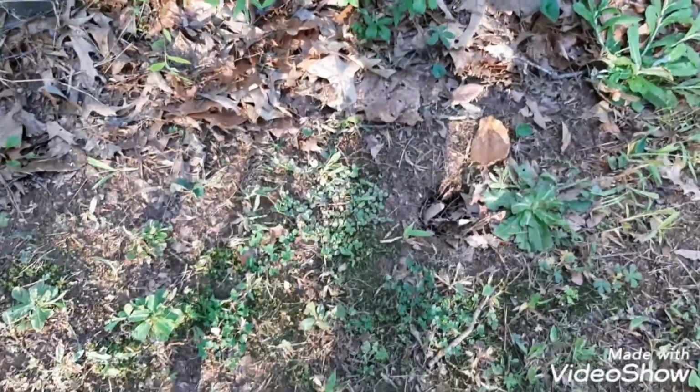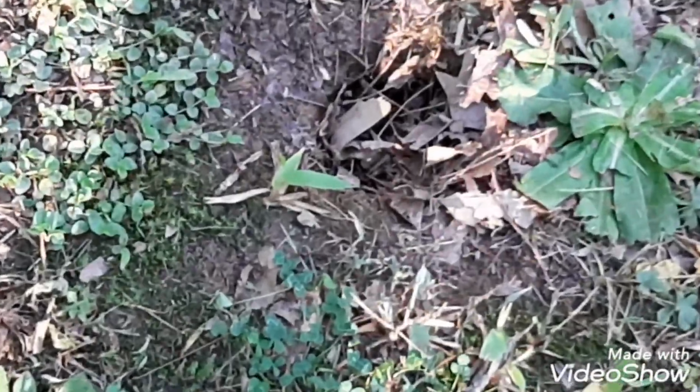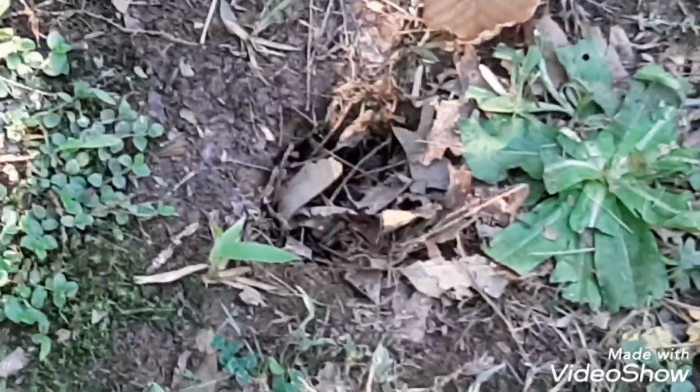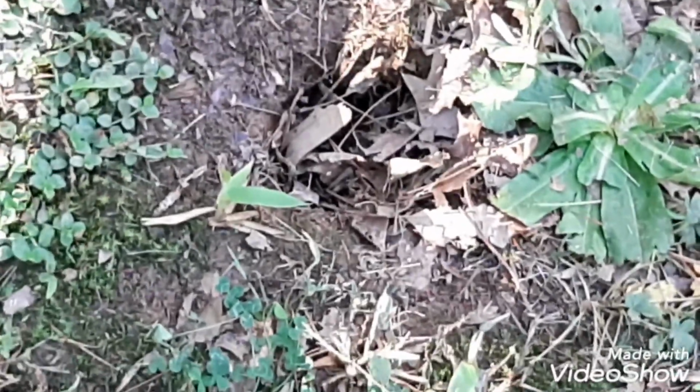Let's see if I can give you a zoom before I check out what's in it. That's the hole right there. Let's see if I can point to it. This right here is the hole that I'm pointing to. This is the hole right here.